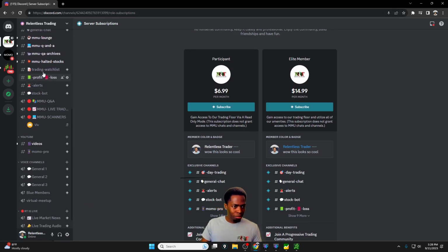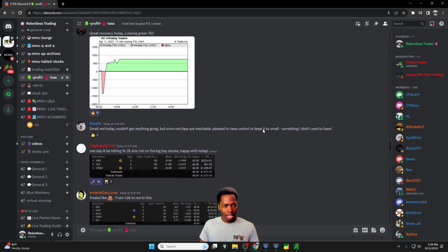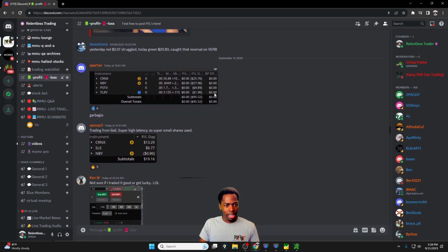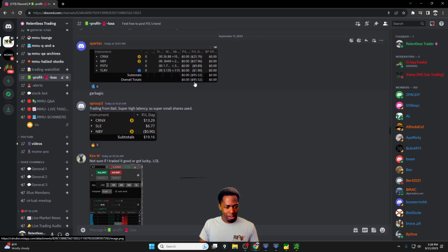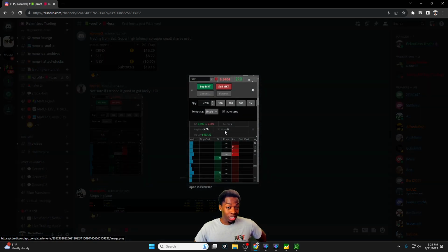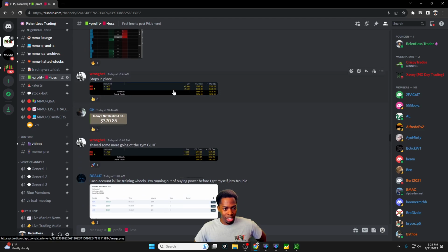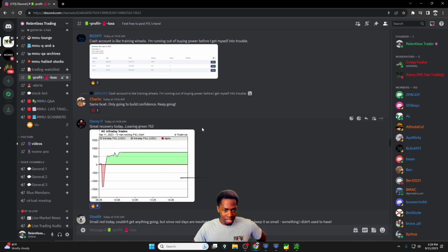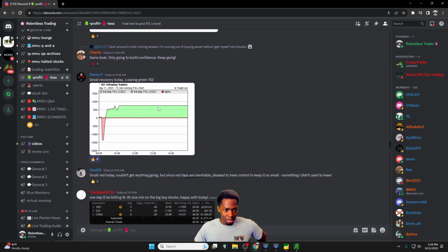Let's check, before we end it off, let's see how the team did today. Let's come on up to the top. This is where all the members in the community will post their P&L, this particular section. So Spartan, small red day there. And keep in mind, guys, different people are using different share sizes depending on their experience and their confidence. Some people are also using simulation accounts, right? So we have $19 there. Here's $463, nicely done, right? So two good P&Ls there. $830, $370. So this is pretty good and added to the amount there. This is some solid stuff, man. Same boat, going to build confidence, keep going. Danny P, red to green, nicely done.